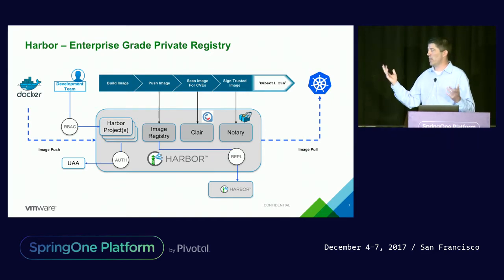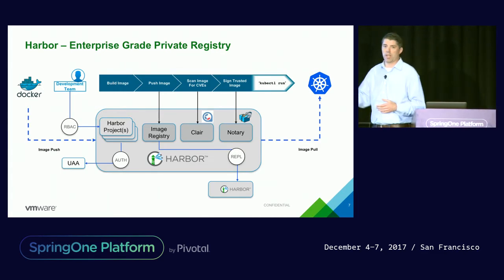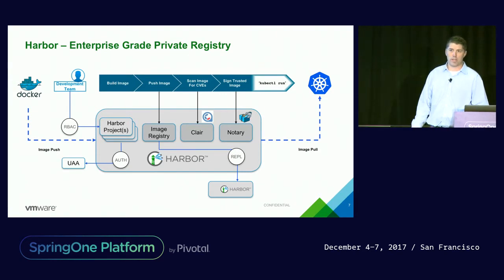And then you can actually replicate your Harbor images. That's another often overlooked element to a registry. If you're going to put these images somewhere, a lot of these other solutions will have just an S3 backend and rely on the storage to do the replication. Replication is actually built into Harbor. Any questions on this before I move on?